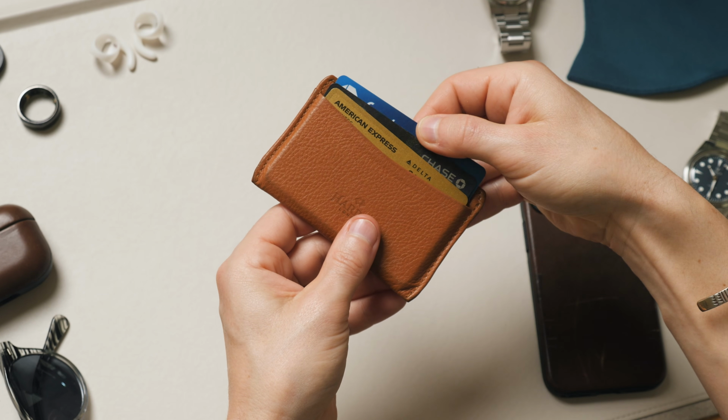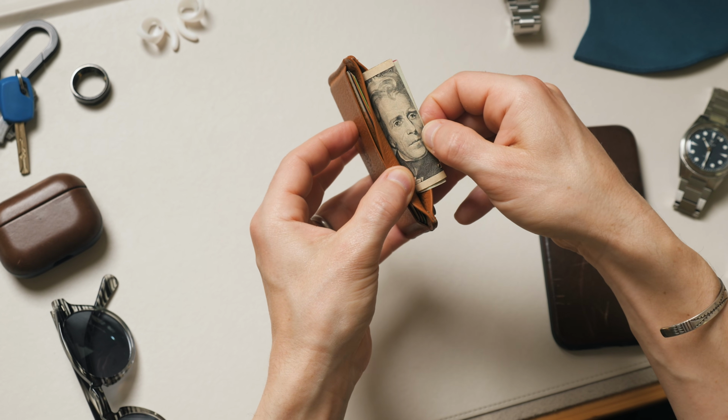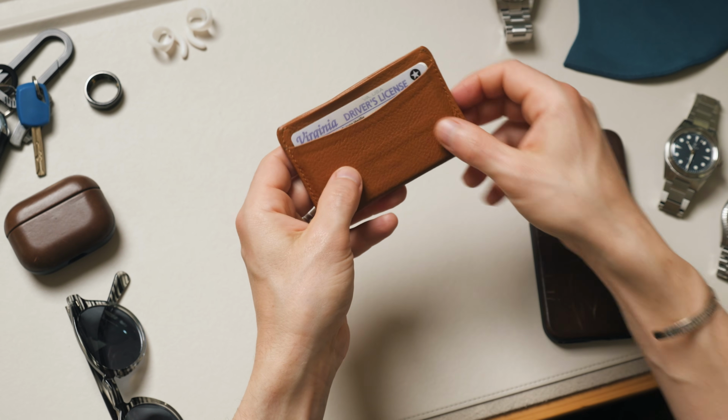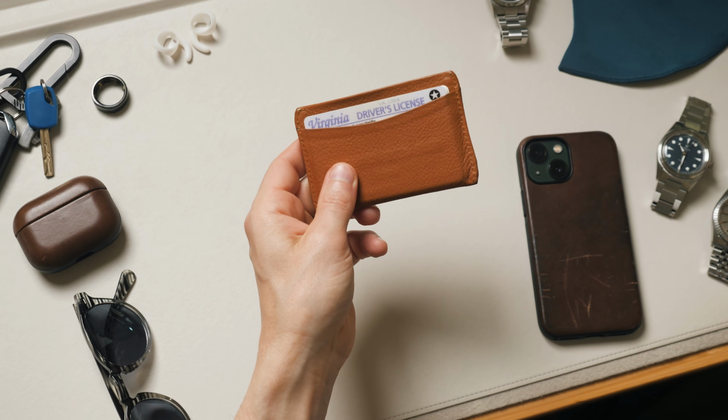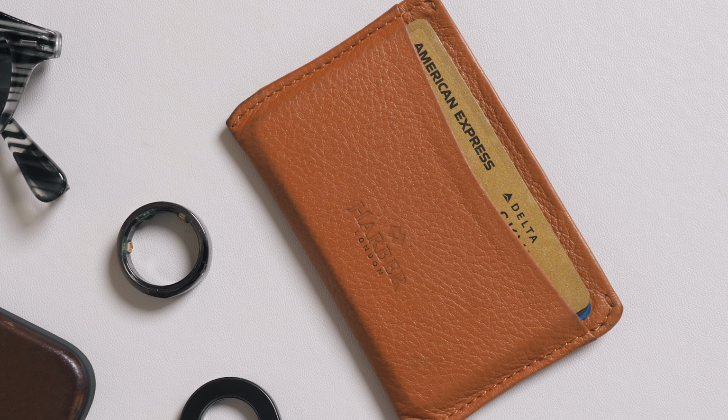I carry 3 cards on either side and then a few bills and some extras in the middle. I keep stuff in the middle that I don't use very often, like if I need to hold on to a receipt for a couple weeks, from the tailor, or my insurance cards and things like that. I also really like the lighter brown color. I like the pebbled texture of the leather. I don't know, it just adds some color and some visual interest to my EDC.